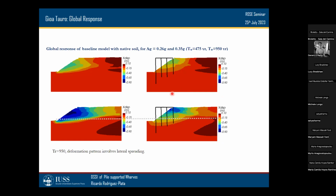And here we have the comparison now for two different return periods. On top, you can see the motion of 475 years. On the bottom, the motion of 950 years. So the modal deformation changes in the free field model. First, for the 475 years, we have a modal deformation that basically consists of a toe failure. So the slope is failing at the toe. There are some lateral displacements. But with a stronger motion, the lateral spreading mechanism is triggered. And now, in conjunction with the toe failure of the slope, we also have dramatic lateral spreading in the free field model.